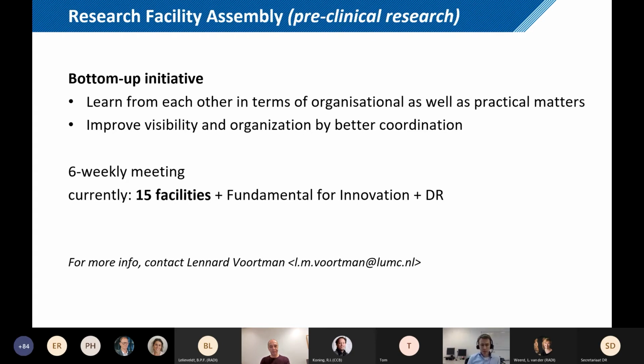It's hard to get an overview of how many facilities there are within the LUMC, but now we have at least 15 facilities joining, as well as the fundamentals for innovation and the directorate research to align everything together. If you want to know more or you want to join, everything is really open, but please drop me an email or drop by my office. Always really happy to welcome new people.